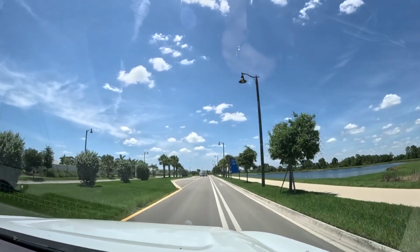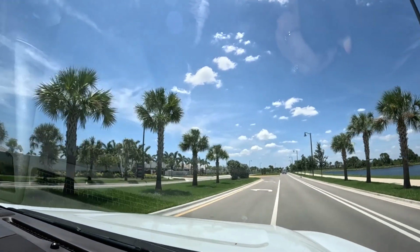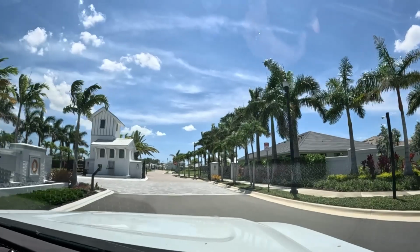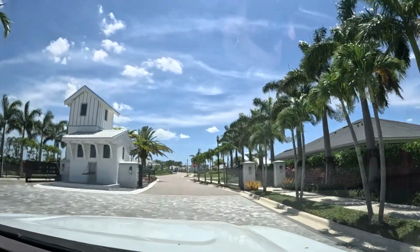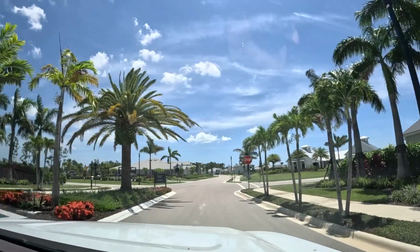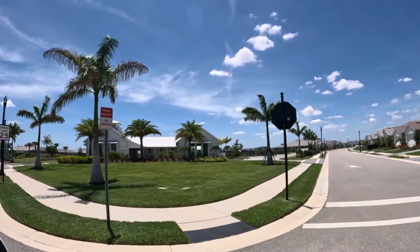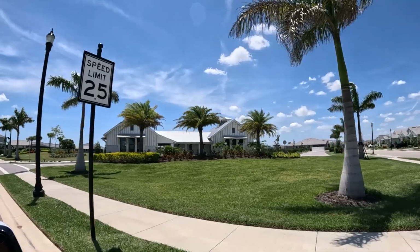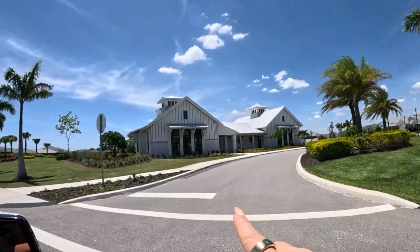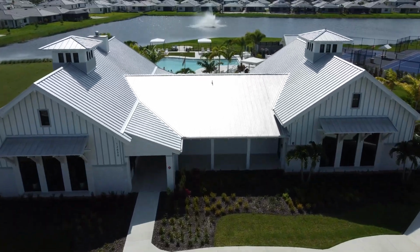But before we get there, we're gonna take you to Solstice, which is a Toll Brothers community. So obviously, as you can see, this community is gated. And this community allows wrought iron fences. So if you're moving here with a dog, this may be a good community for you to check out. This is their resort style clubhouse. They've got a fitness center that's over there to the right.